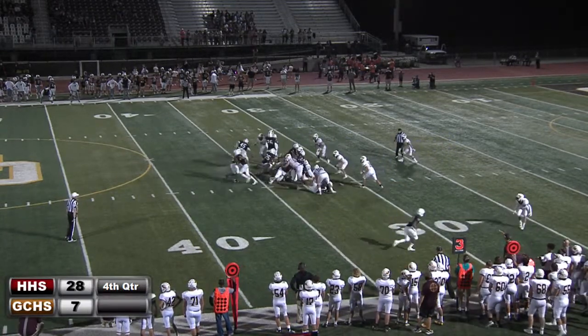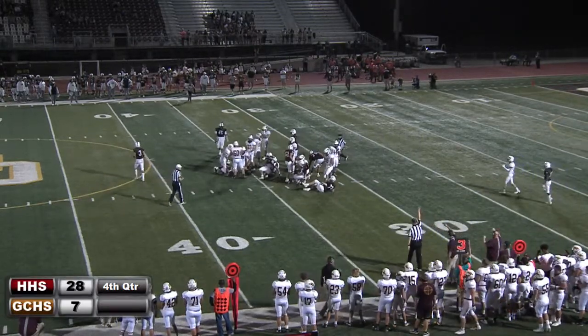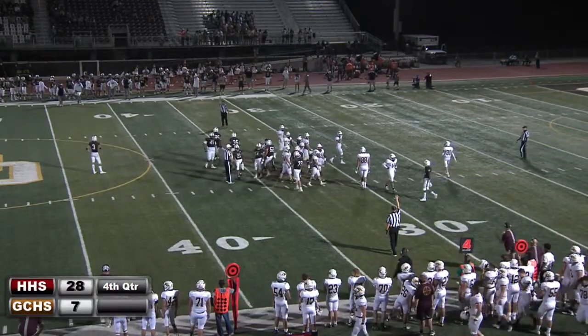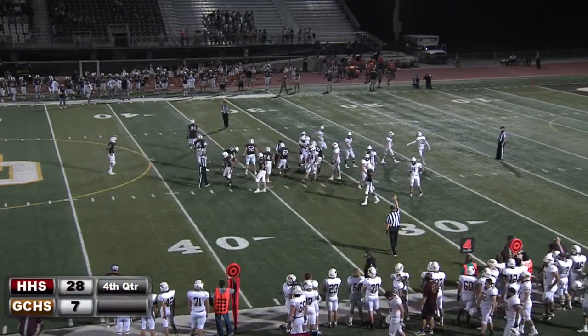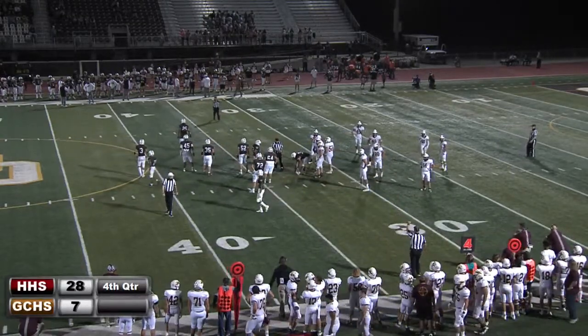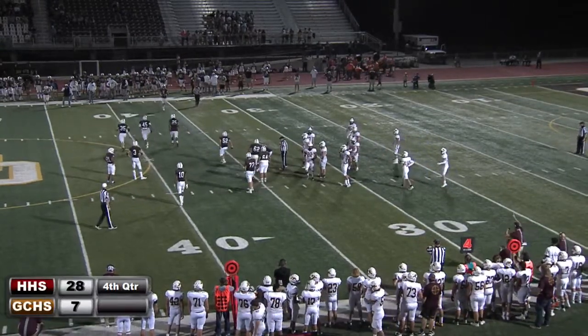Garden City, Weesey under center will give it to Janis, and driven backwards on their heavy package. Janis hit by several Indians, led by Myers. No gain on the play on 3rd and 1. A 3rd and 2 becomes 4th and 2, and Garden City has no choice but to go for this.